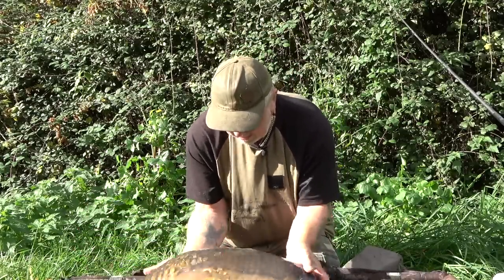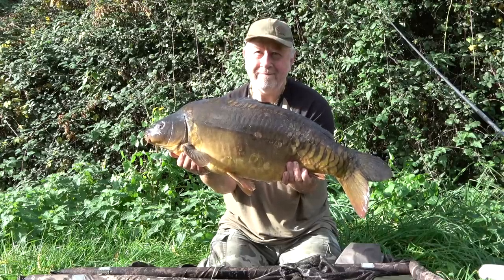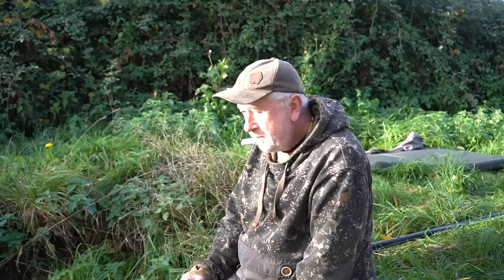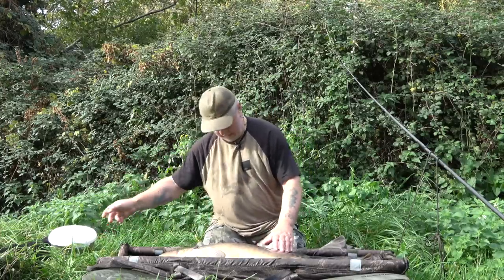So, as soon as I got that one in the net, I thought, right, chip the pole out, get the other rod out on the spot before I photograph the fish. And then that one went off as well. So yeah, that one felt bigger all along, and sure enough, 43 and a half that was. So yeah, one of the crackers of the lake, beautiful fish.